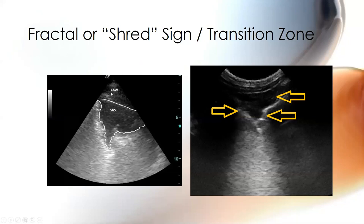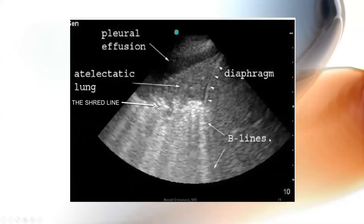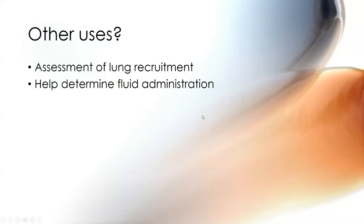This is supposed to be chest wall, though why anyone would use that as an acronym, I don't know. Shred sign looks like the country of India. Here's another example, just the jaggedy, jaggedy, jaggedy. And a few more examples here. They're calling these B-lines, grain of salt, because chest wall's way up here. So remember, it doesn't technically meet criteria for that. Okay.